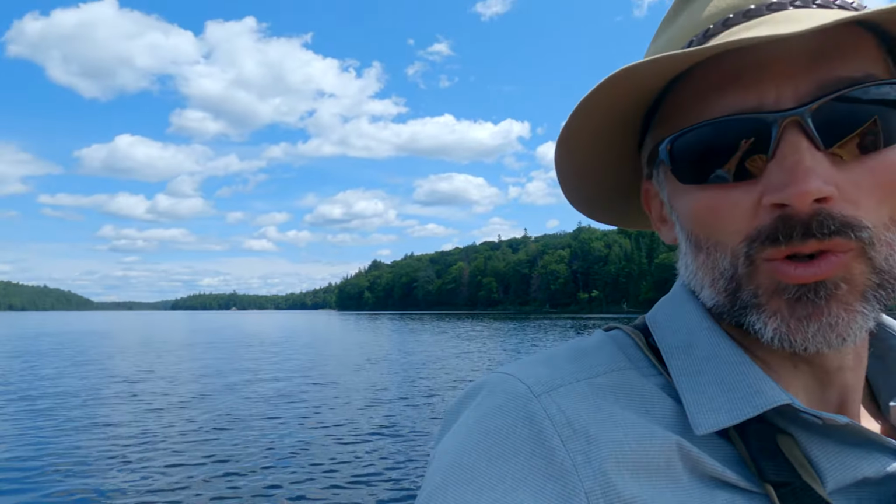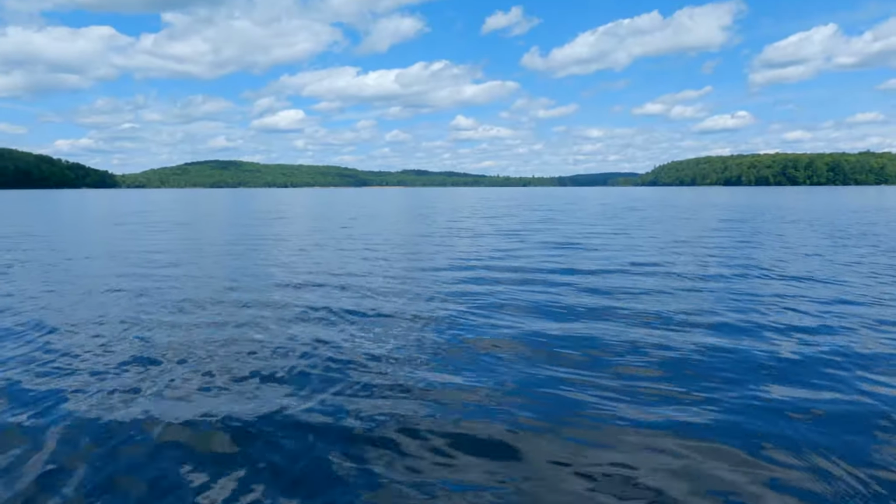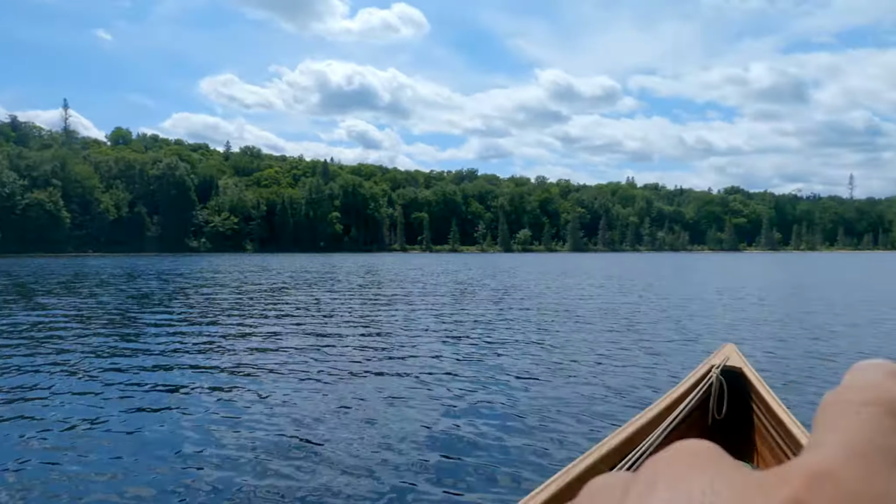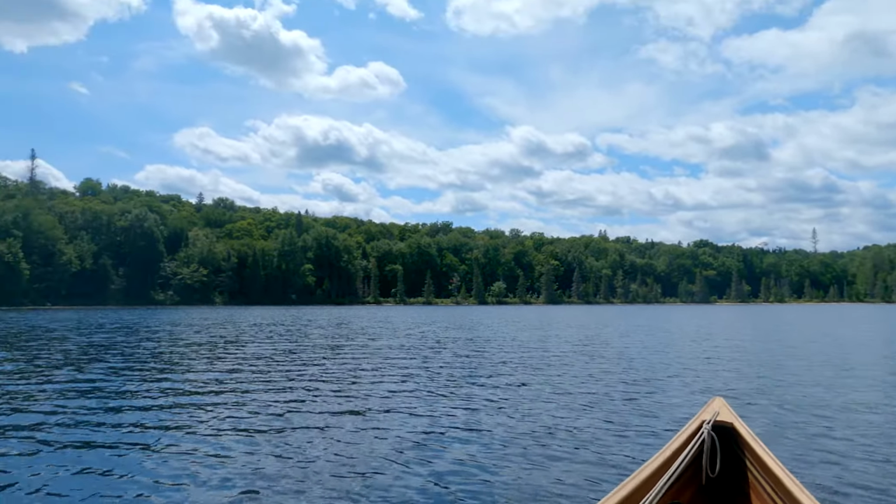So if you look at Jeff's map, there's two beaches on Rosebary Lake. The one is on the north shore, which I don't know if you'd be able to see, but it's over there. And the other is in front of me, right up here.